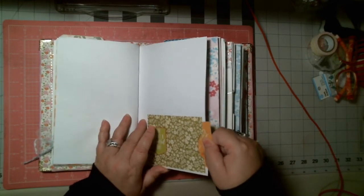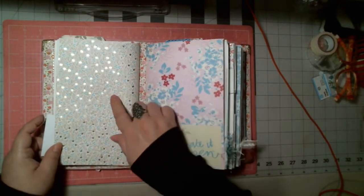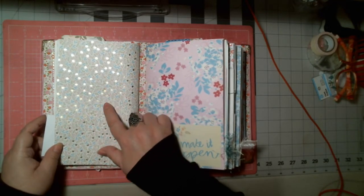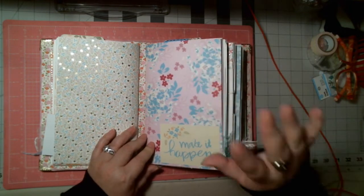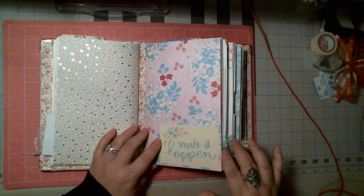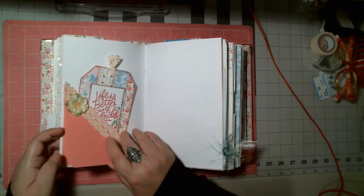In there, hopefully. Okay, well, I'll do it later. Okay, this side has these beautiful little flowers on it, and it's got gold flowers on it also. Over here, it says make it happen, and it's got a beautiful pink and blue. I love the colors of this journal, I have to say, and it says make it happen down here on a yellow card. Beautiful. And then when you turn the page, it has one of these pockets.